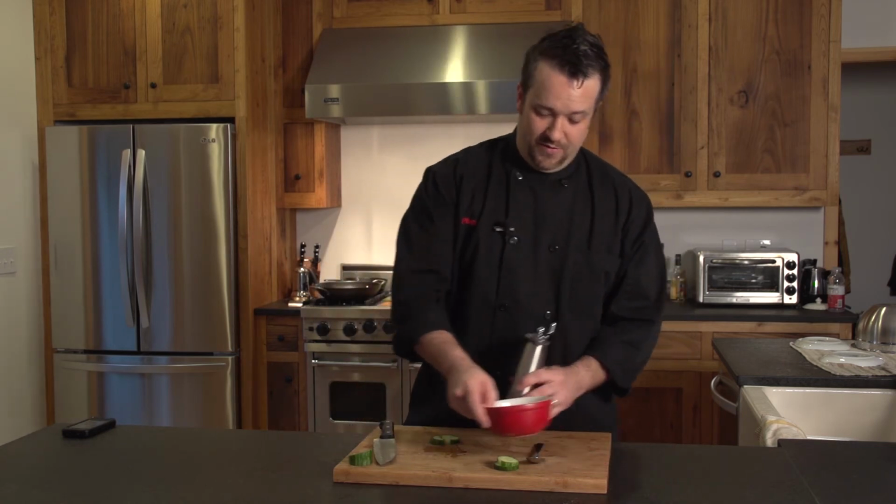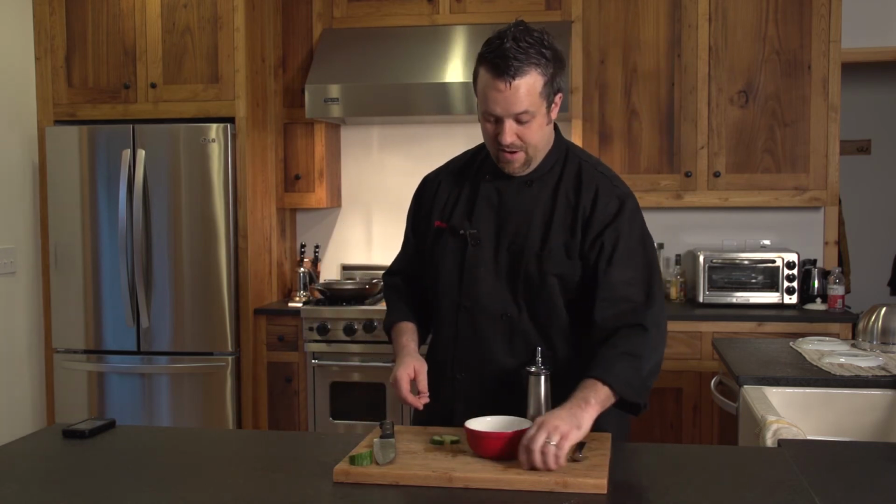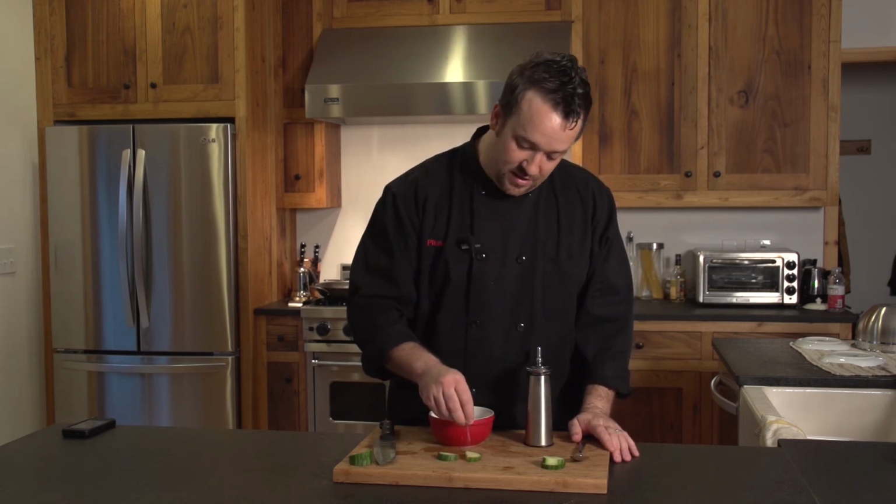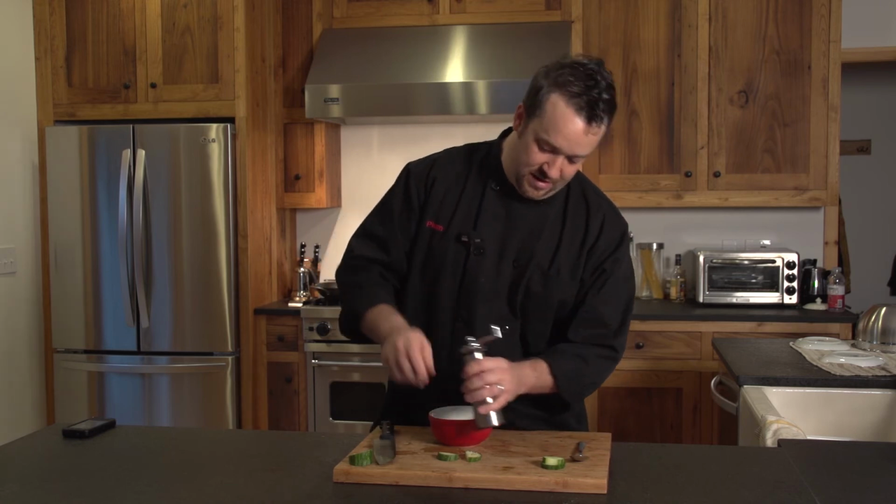Number two, our friends Salt and Pepper, very important. You have to season your food, folks. I can't emphasize that enough. Salt and pepper season your food. You have to do it. A cucumber plain like this is tasty. Throw a pinch of salt on it, a little grind of pepper, take a bite. So much better. Changes everything.